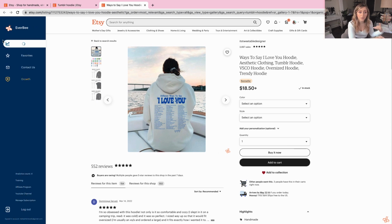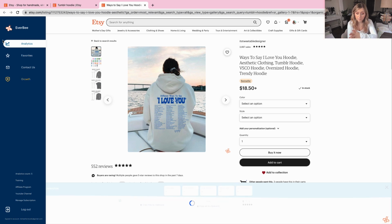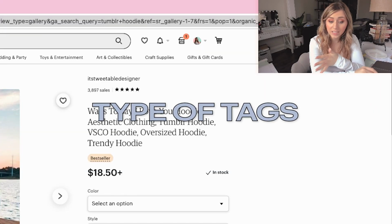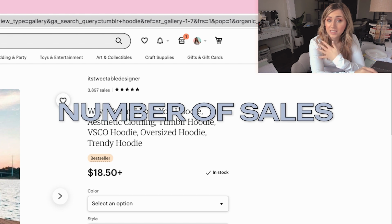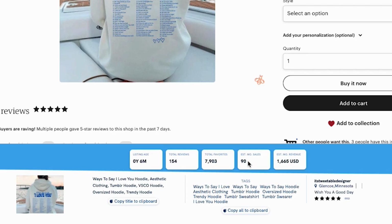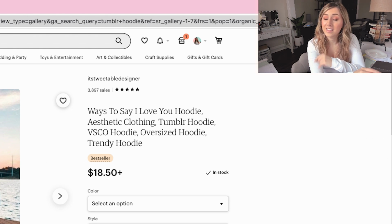And if we use our Everbee tool and we click on analytics for this specific type of design, Everbee will show us exactly what type of tags they're using. And then on top of that, we're seeing how many sales this store is making. So as you guys can see, for this one design alone, this is estimated at 90 sales a month. 90 sales. That is insane. That is mind-blowing that this store is getting that many sales off of one hoodie alone.